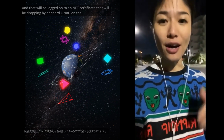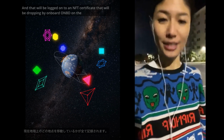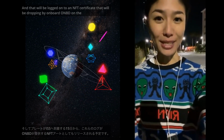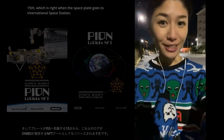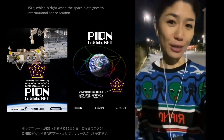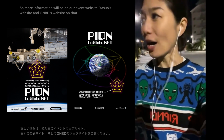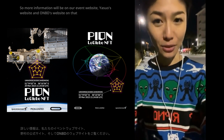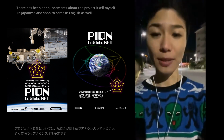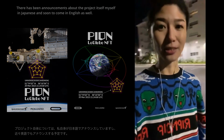And that will be logged on to an NFT certificate that will be dropping by onboard OMBD on the 15th, which is right when the space plate goes to International Space Station. So more information will be on our event website, Yasuo's website, and OMBD's website on that. There has been announcements about the project itself in Japanese and soon to come in English as well.